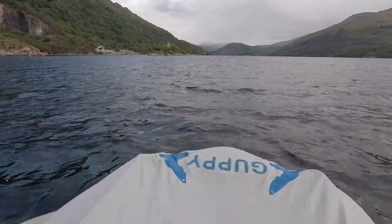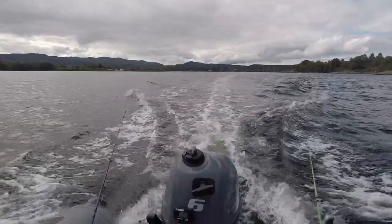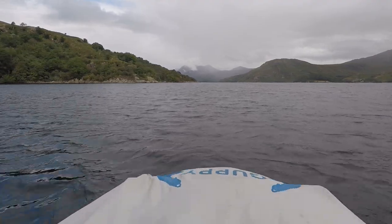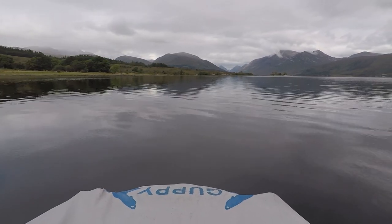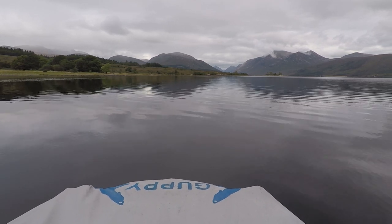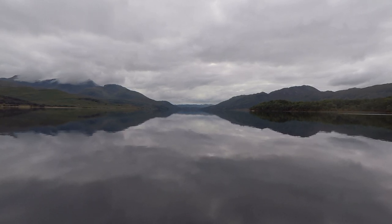The Guppy can be a bit of a wee bouncy boat in a short, sharp loch chop, so I was delighted when the breeze began to drop. Then, when the water turned as still as a mill pond, I forgot all about fishing and even put the video camera away. I wanted to capture the new mood of the loch in photographs, so brought out the camera, and this is the result.